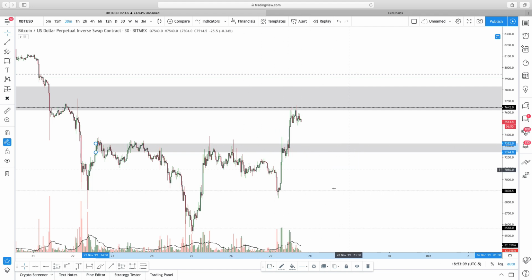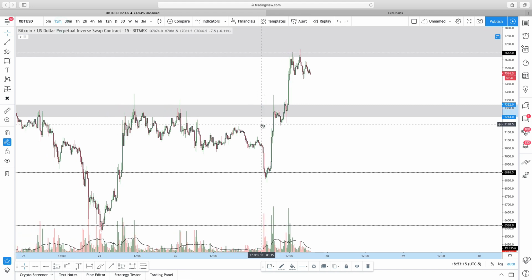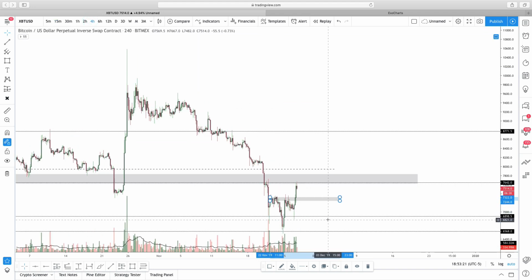We could expect buyers to step in. There has been a healthy amount of buying, as I said. So by all means, this doesn't look like it's going to just completely collapse on itself again.